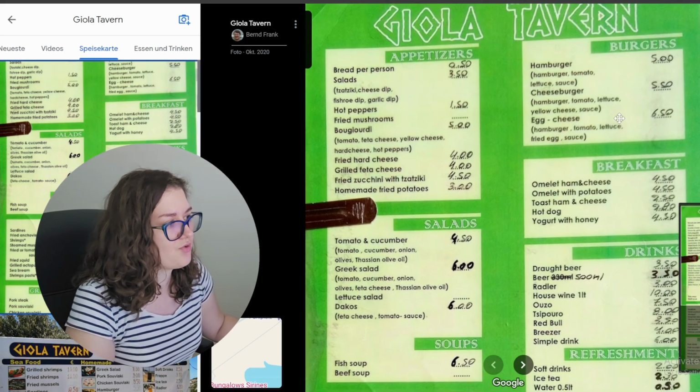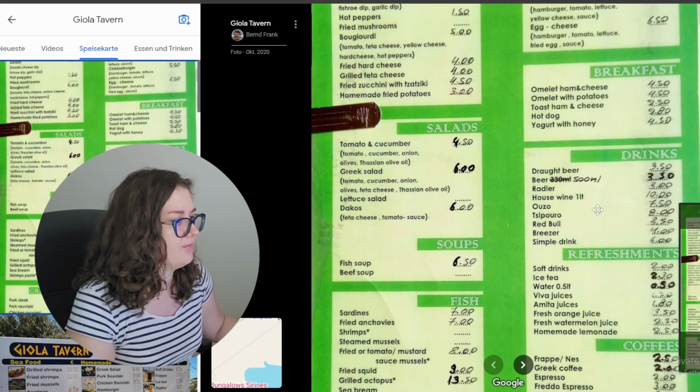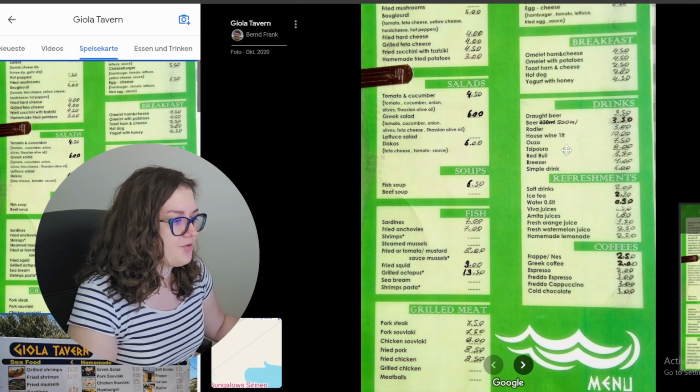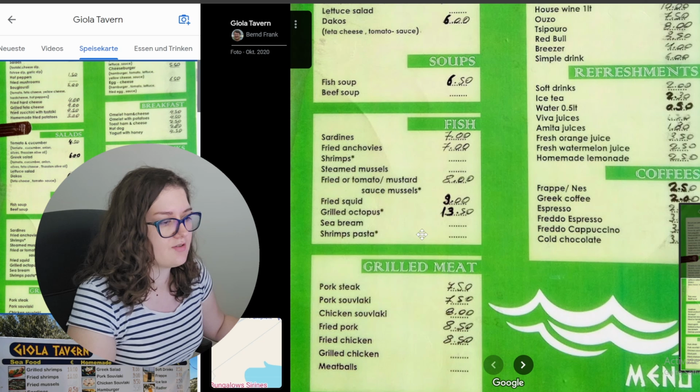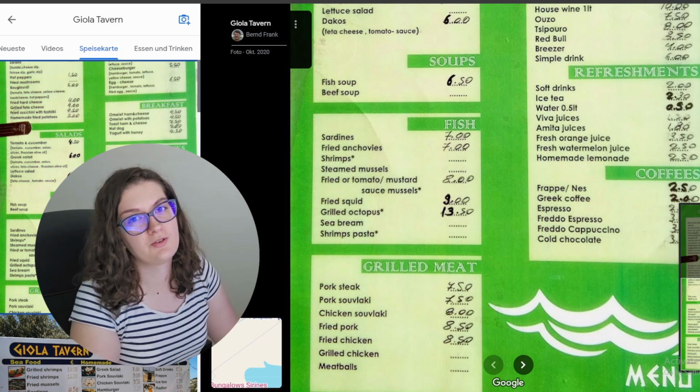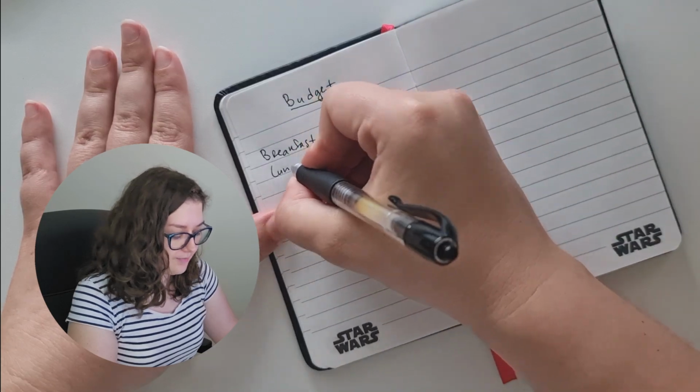They have some burgers, which is about 5 or 6 euros. That's completely fine. They do have even breakfast, which is omelette and toasts. The prices are pretty okay. They even have steak and souvlaki. That's about 7 or 8. So I think I'm going to do 15 for lunch and 10 for dinner, just in case.